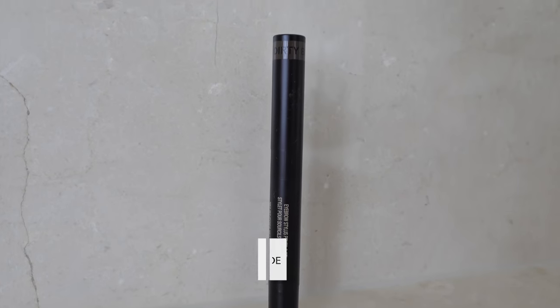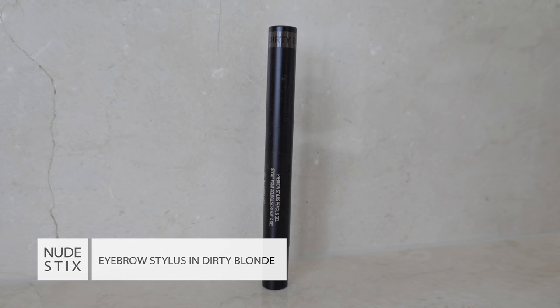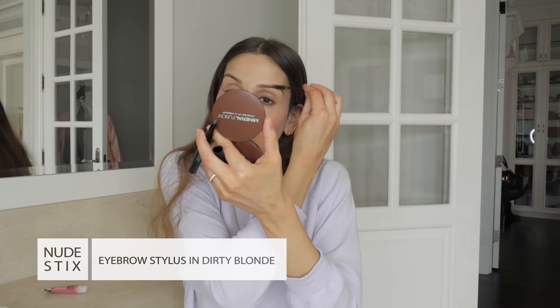So that is that. I'm going to continue with applying the makeup, because otherwise I'm never gonna finish filming this video. So now I usually do my brows. I have been using this Stylus pencil from Nudestix, and it's in the shade Dirty Blonde. I am nowhere near a blonde, but for some reason this shade really goes well with my coloring. I feel like it's a really close match to my natural eyebrow color.